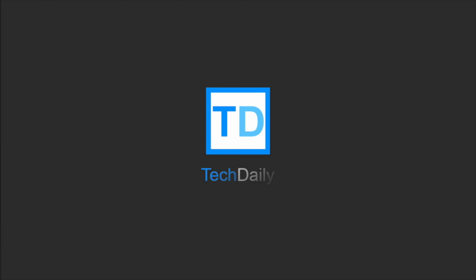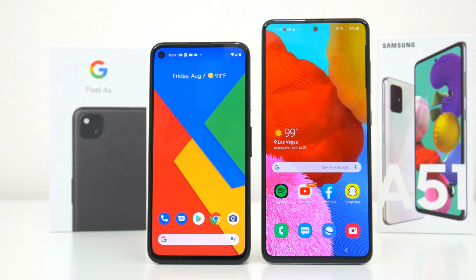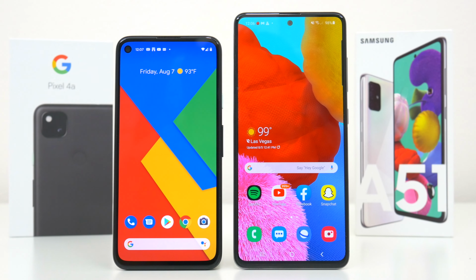What's going on, guys? My name is Wade with TechDaily, and in this video, we're going to be comparing the new Google Pixel 4a to the Samsung Galaxy A51. This was easily the most requested comparison that you guys wanted me to do.